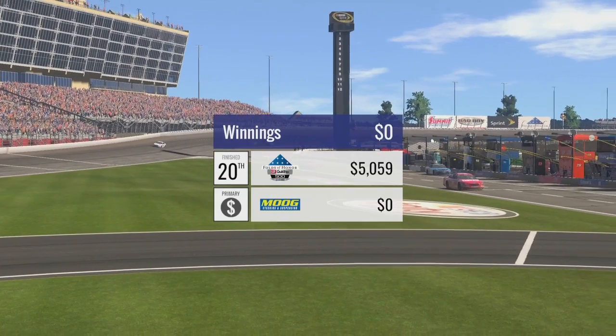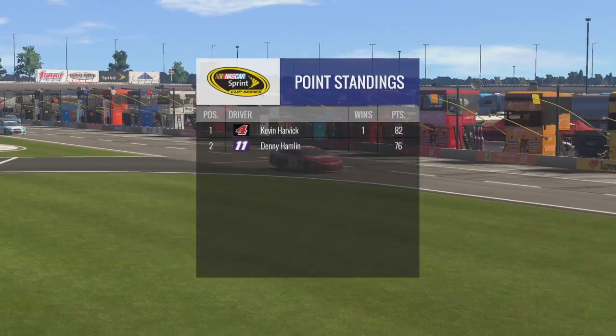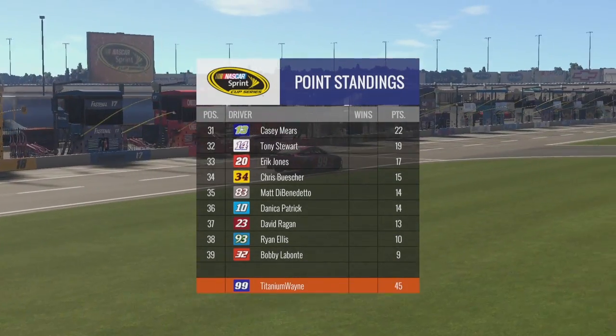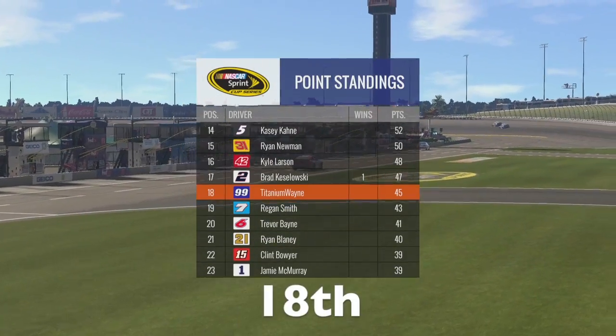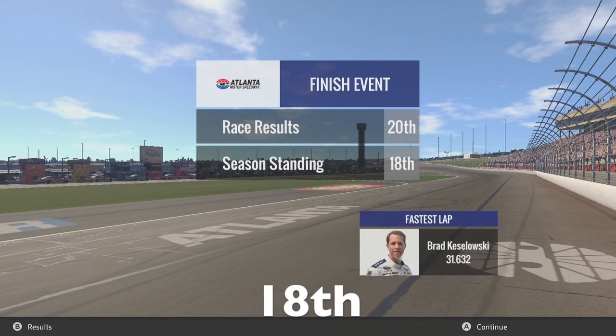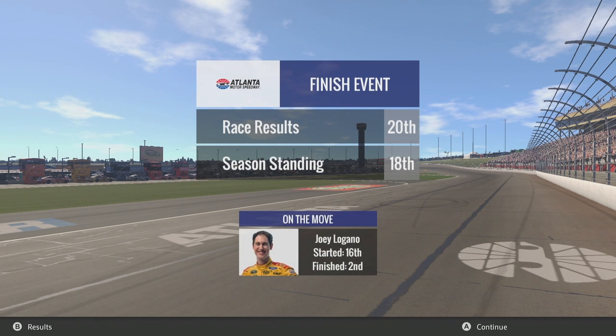Got a decent amount of race winnings here, over 10 grand. Now we'll advance to the point standings here. See where we end up. 19th. So it doesn't tell you whether you raised or dropped from the last race, so that's a little bit disappointing. Keselowski gets the fastest lap. We kind of figured that he was going to win. Led 36 of the 42. Joey Logano gained 14. And Austin Dillon lost quite a few.